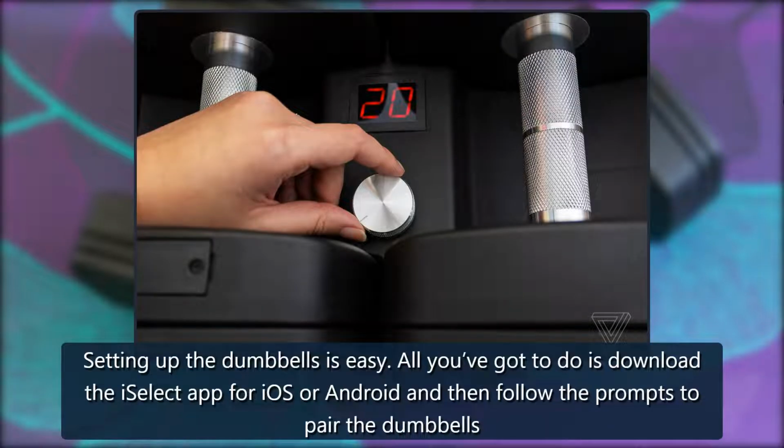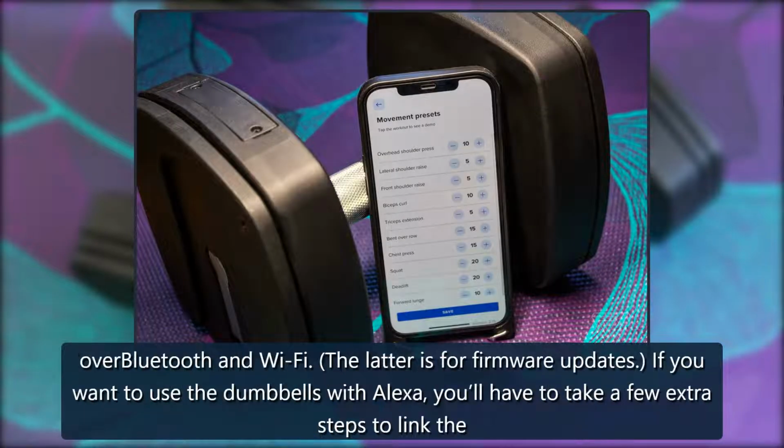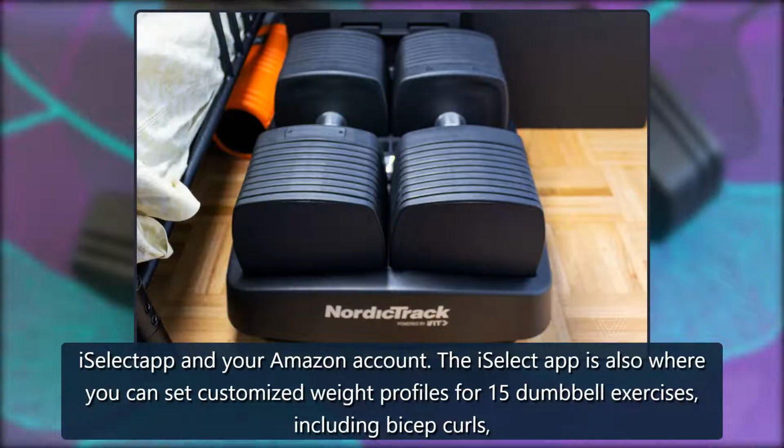Setting up the dumbbells is easy. All you've got to do is download the iSelect app for iOS or Android and then follow the prompts to pair the dumbbells over Bluetooth and Wi-Fi. The latter is for firmware updates. If you want to use the dumbbells with Alexa, you'll have to take a few extra steps to link the iSelect app and your Amazon account.